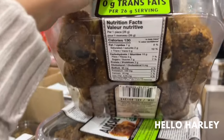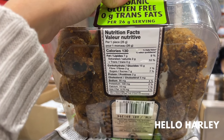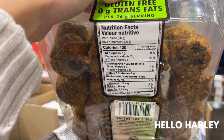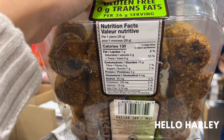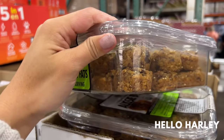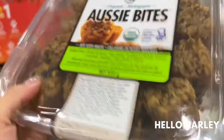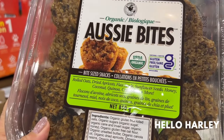It kind of tastes like a cake. 130 calories for 1 piece, which is 26 grams, 7 fat, 15 carb, and 2 grams of protein. You could easily sneak this into your macros. And it's a lot of just seeds and stuff, which is good for you.